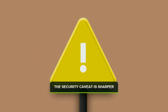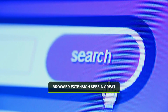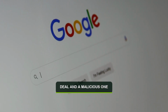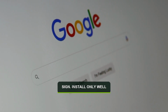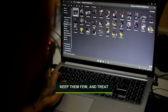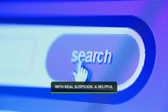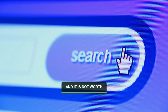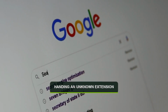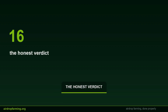The security caveat is sharper here than anywhere because a browser extension sees a great deal, and a malicious one can tamper with what you sign. Install only well-known, well-reviewed extensions, keep them few, and treat anything that wants broad permissions with real suspicion. A helpful inline tool is nice, and it is not worth handing an unknown extension the keys to everything you do in a browser.